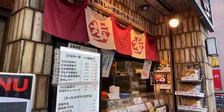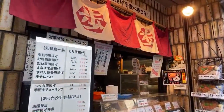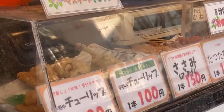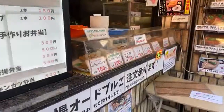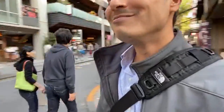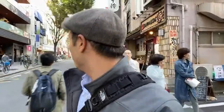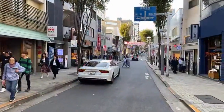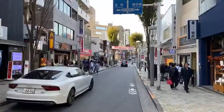Street food. What do we have here? Looks like karaage. Some nice looking karaage there. All right, we'll be back. That's pretty good. It's pretty good. All right, let's go back around and wrap down these alleys, yeah? Wrap around the neighborhood. We're just getting warmed up. I get a feeling this thing's gonna last an hour.